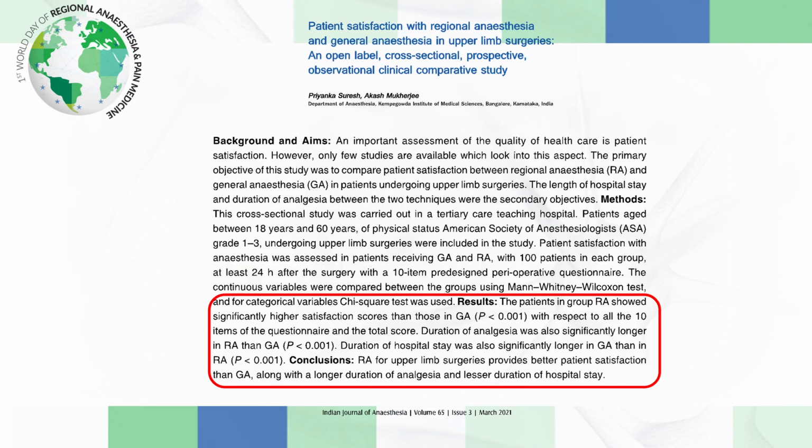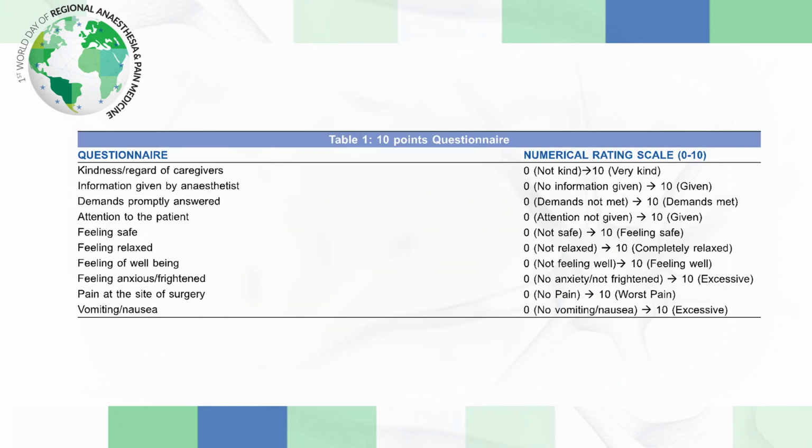But looking at this one, published in 2021 in IJA, the Indian Journal of Anaesthesia, they were looking at patients. There were 100 odd for each arm, RA and GA, and they found that the patients in this Indian population were highly satisfied with their RA compared to their GA. Okay, but look at what they asked. They were asking about soft skills, communication, kindness, and regard of caregivers. They scored from not kind to very kind, not safe to feeling safe, not relaxed to feeling relaxed. So it's more of a touchy-feely kind of thing, rather than the block work. Is there a need to convert to GA or high sedation, and so on and so forth.